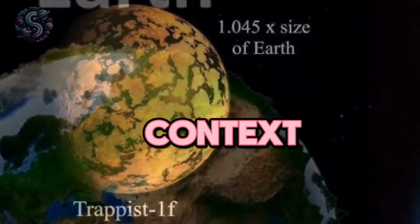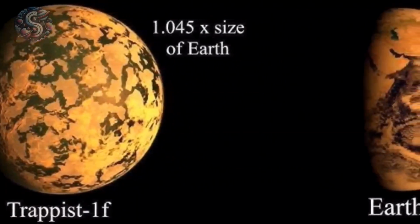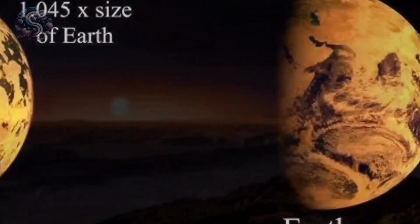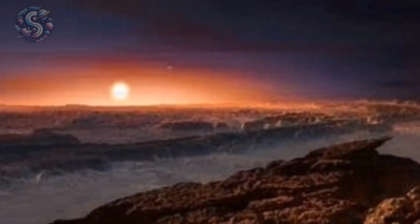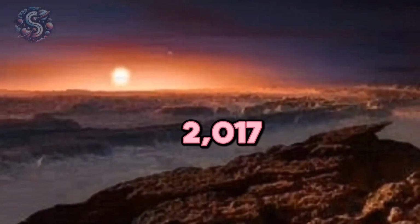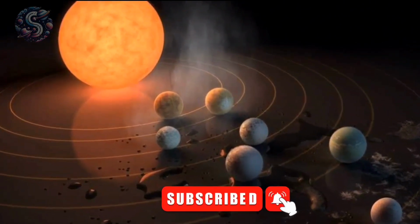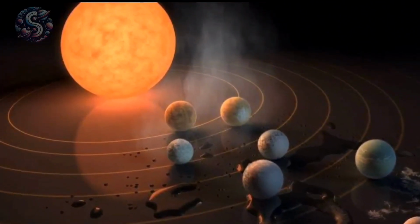Discovery and context. TRAPPIST-1e is part of the TRAPPIST-1 star system, discovered in 2016 by the TRAPPIST-South telescope located at the La Silla Observatory in Chile. The central star, TRAPPIST-1, is an ultra-cool dwarf of spectral type M, located approximately 39 light-years from Earth in the Aquarius constellation. In February 2017, NASA's Spitzer Space Telescope confirmed the existence of 7 planets in the TRAPPIST-1 system, including the intriguing TRAPPIST-1e.